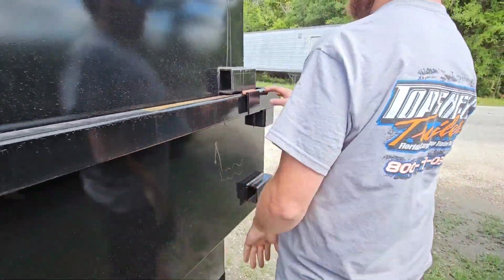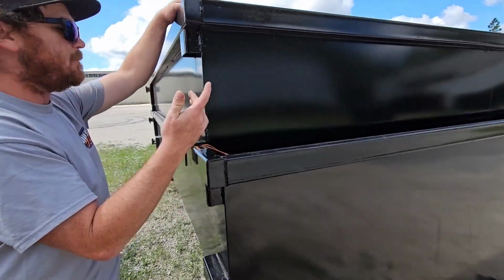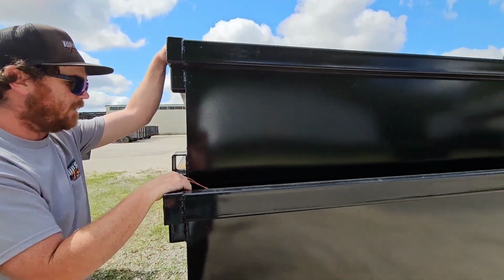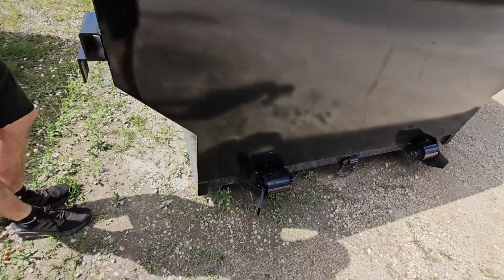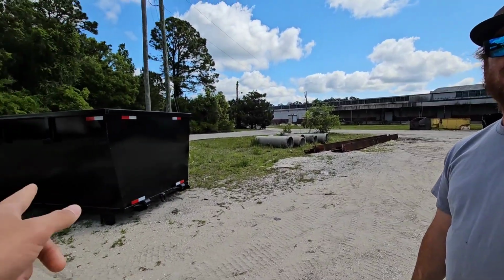But you do include free paint, right? Do you include more paint on the roll-offs or the same amount as the dump trailers? I typically send a gallon with the roll-offs. It's $40 a gallon paint. It's not $1 million, but it at least helps the customer touch them up. Nice. And what kind of trailers can run these cans?